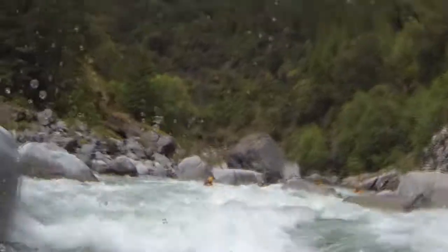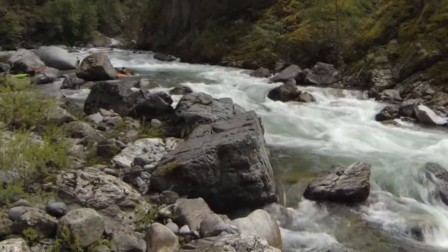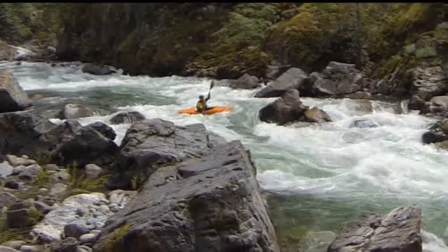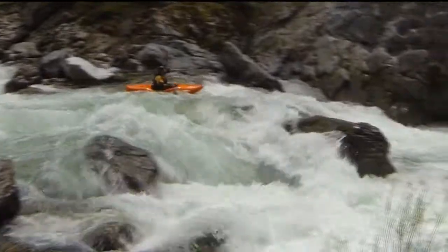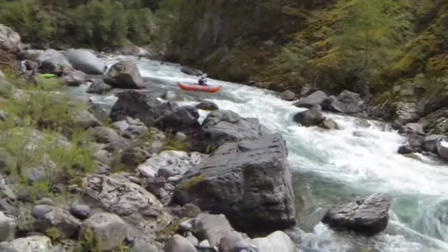Maybe a little low, but still plenty of water creates sticky holes. Freight Train was the biggest rapid, and we ran into some locals who showed us how to style it. Even the cataract made it look smooth.